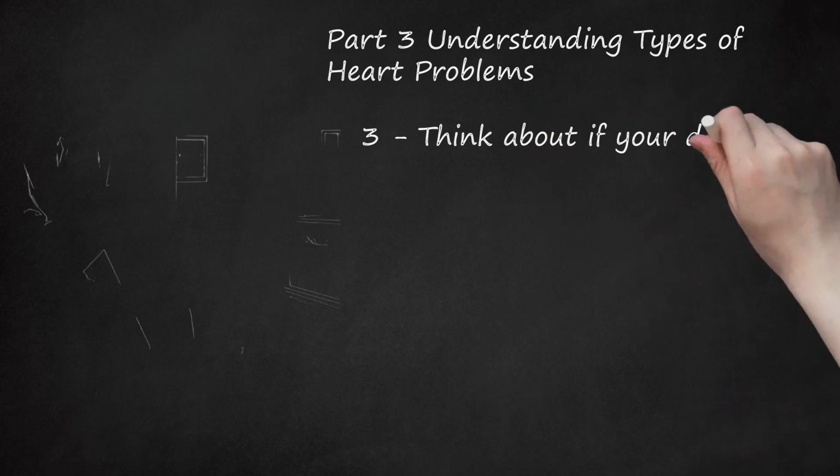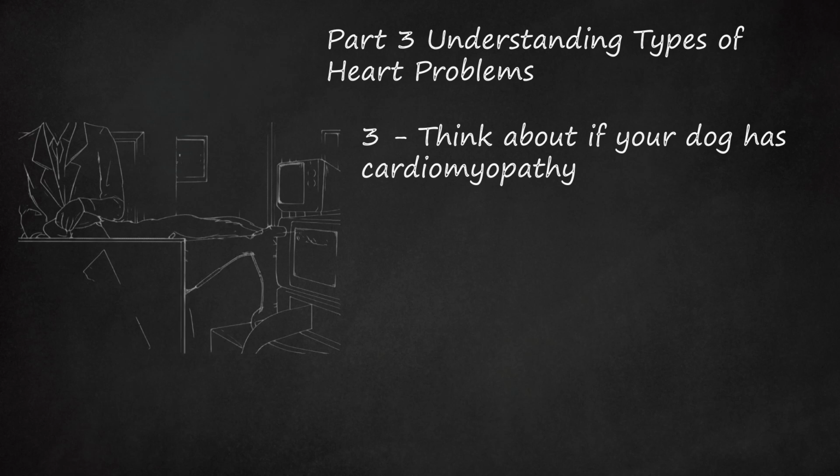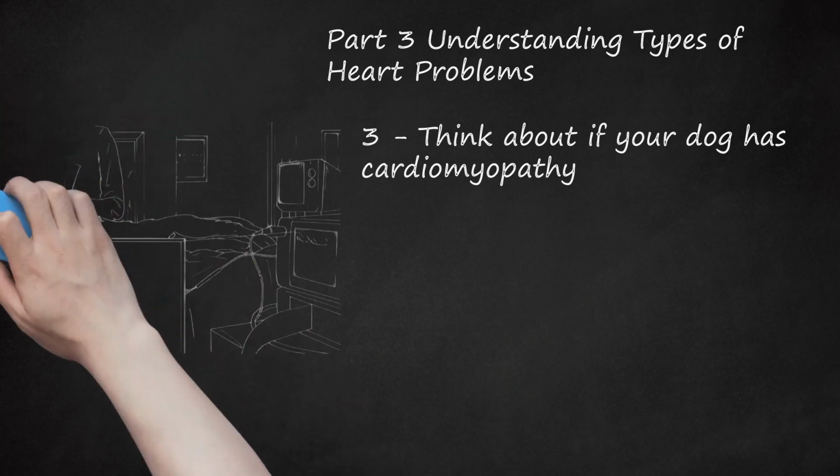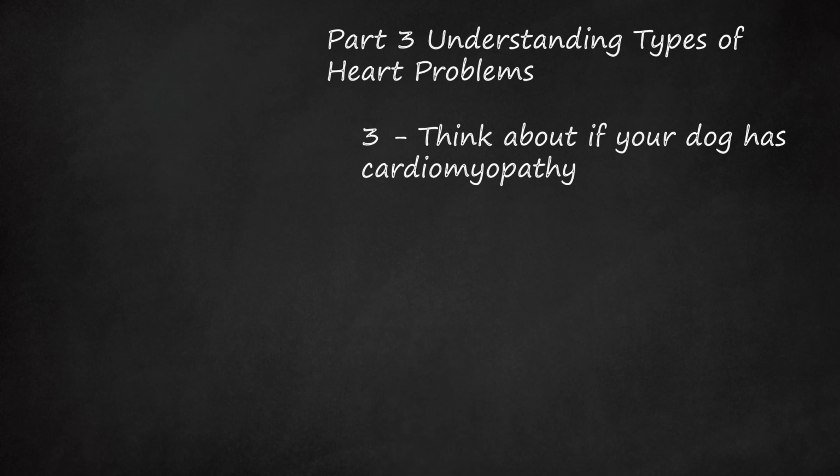3. Think about if your dog has cardiomyopathy. If your dog has abnormalities in the heart muscle itself, he may have dilated or hypertrophic cardiomyopathy. With dilated cardiomyopathy, DCM, the heart muscle tires and becomes baggy. With hypertrophic cardiomyopathy, the heart muscle thickens, causing the chambers to get smaller and hold less blood. Treatment usually focuses on improving your dog's diet and exercise habits. Most vets don't recommend surgery unless your German Shepherd develops congestive heart failure.